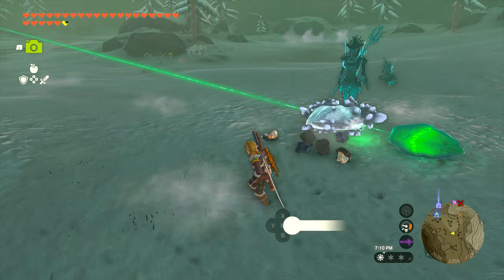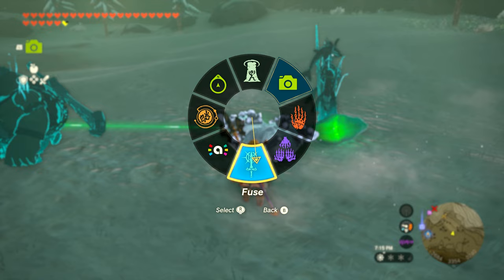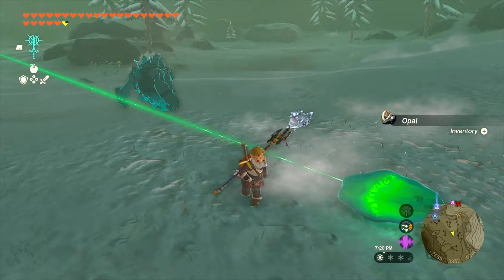All right, and then for that, I'll fuse that to, guess I'll fuse it to the halberd. There you go, so a fuse, boom baby. That'll give me some power. Oh, hang on, and an opal, make sure we get those. Okay, so now we just carry this. We'll just carry this over.